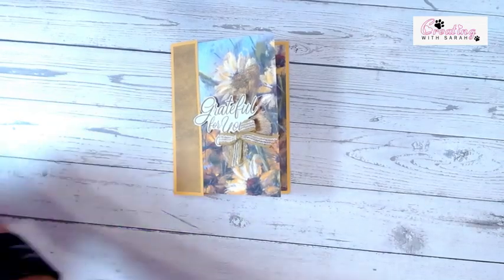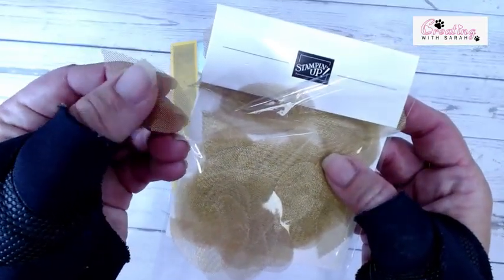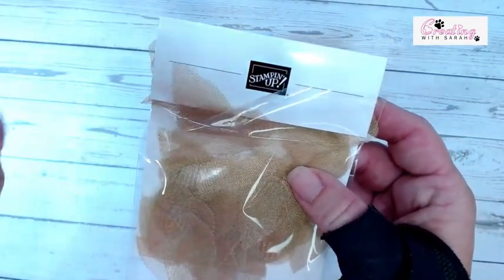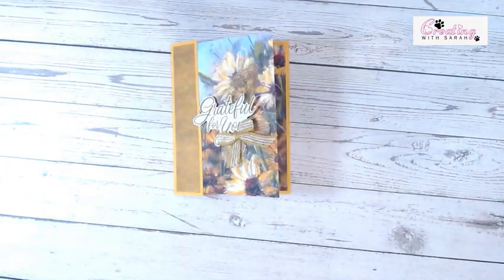Oh, I did forget to show you, this comes in the suite as well. They're leaves, they're gold leaves, and it is a little bit thick. It's not paper. It's definitely thicker. I don't know exactly what it is, but it's nice and sturdy. So that does come with it as well. I'm just going to go run in and grab my plates so I can die cut these. But we are definitely going to use this now that I have my brain put back together.